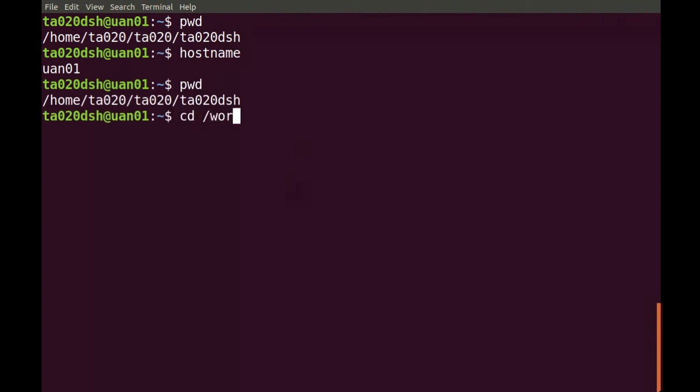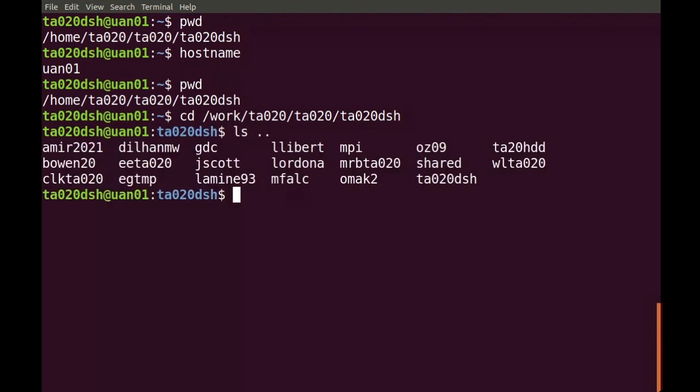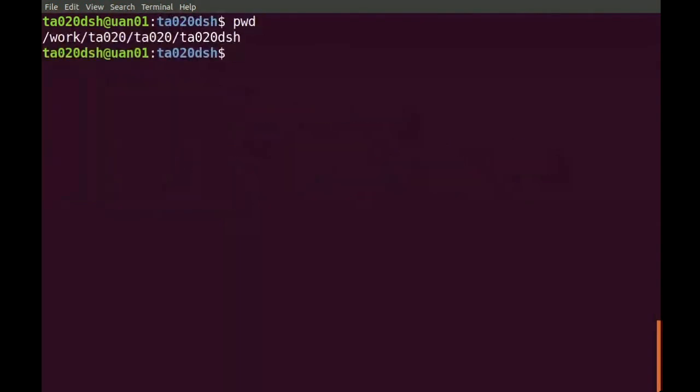That's not any use. I need to go to /work/tao20/tao20, and then my username, which is mine is tao20dsh. If I look upstairs, there's about 15 of us have got accounts here. So now I'm in. Now I need to get this MPP templates.tar.